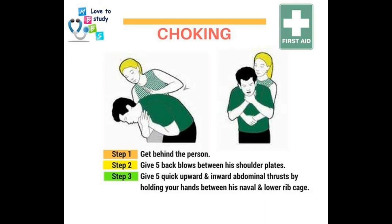First aid skills for choking. Step 1. Get behind the person. Step 2. Give 5 back blows between his shoulder blades. Step 3. Give 5 quick upward and inward abdominal thrusts by holding your hands between his navel and lower rib cage.